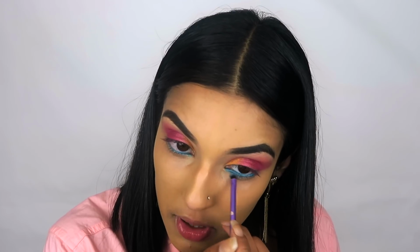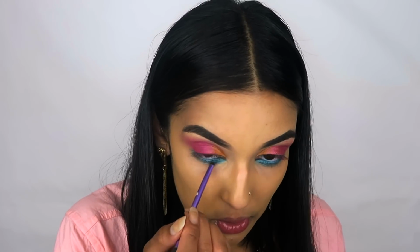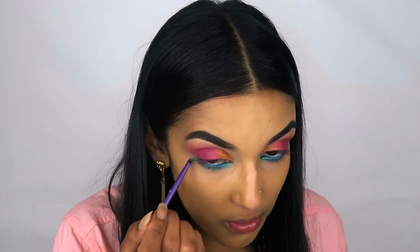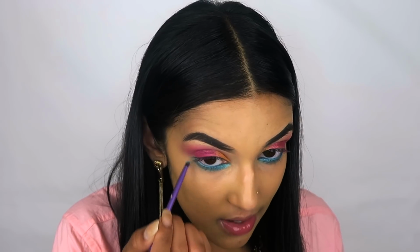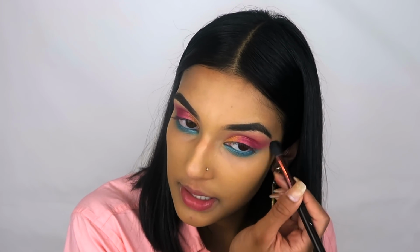So now I'm just going to take a brush and smoke out that pencil. It's always best to just apply in the waterline and then using a brush, pretty much pulling that color down like this. And again, just softening those edges using a fluffy blending brush.